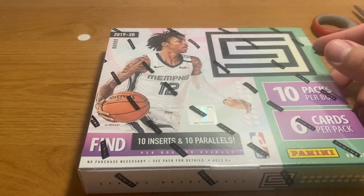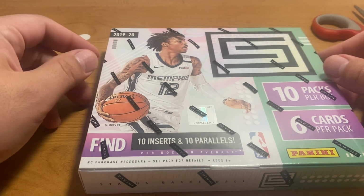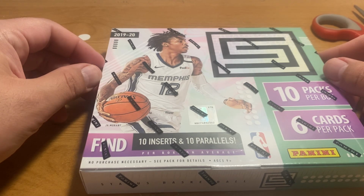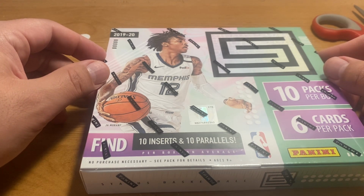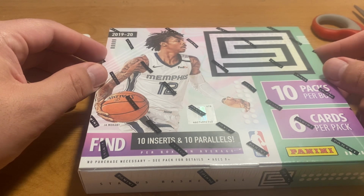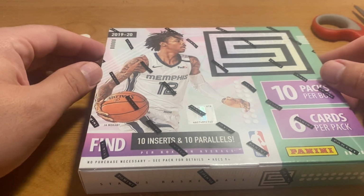So Status basketball has been around for quite some time, but its available formats have differed very significantly in the past few years. In 2018, they had a bunch of retail formats. I'm kind of thinking they did not have a hobby format of Status in 2018, but I might be totally wrong about that. In 2017, they definitely had a hobby product, hobby box. I have a case of them, but I've not opened that, so I actually don't know what those look like. I mean, I've seen pictures online, but I've never held it in hand.